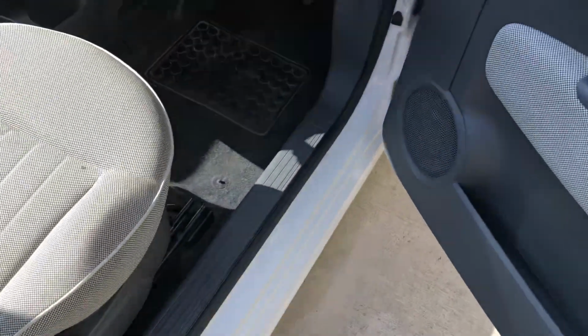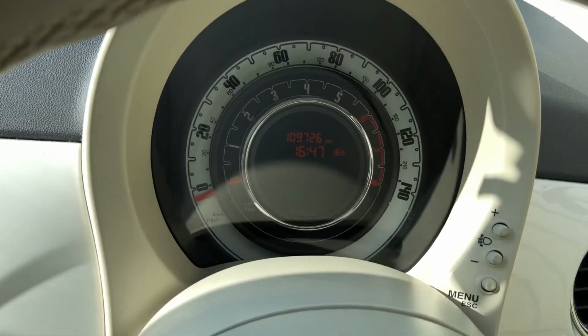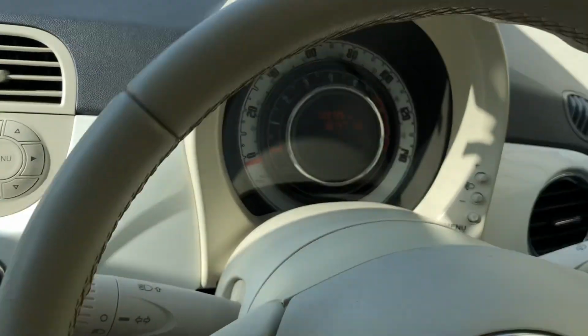Let's just take a look inside. $109,000. Full service history with that. Has had the cam belt done as well.